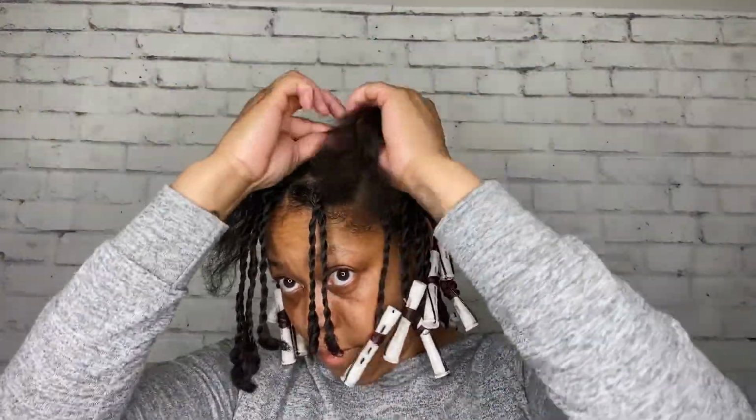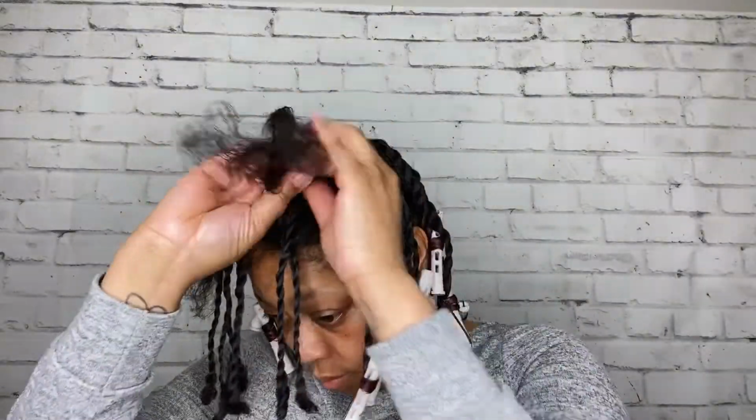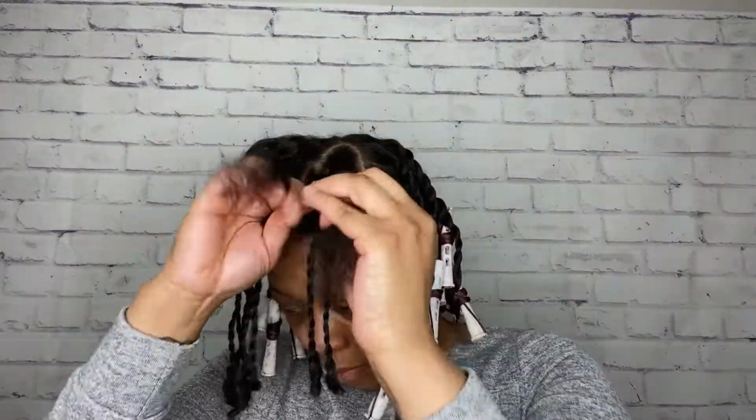So I'm moving on to the last section of my hair. I'm going to twist this section up, and then I'm going to go in with my Gemini Naturals and add my color to the ends, and then add the perm rods.